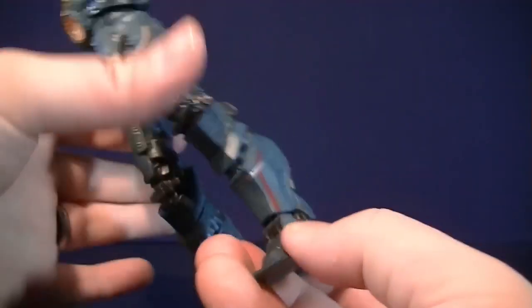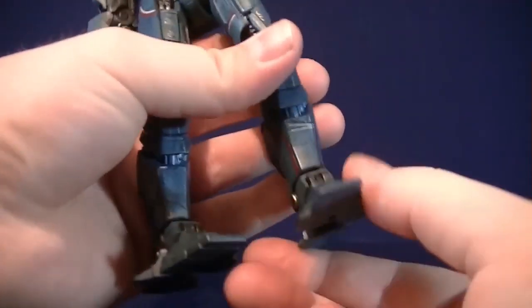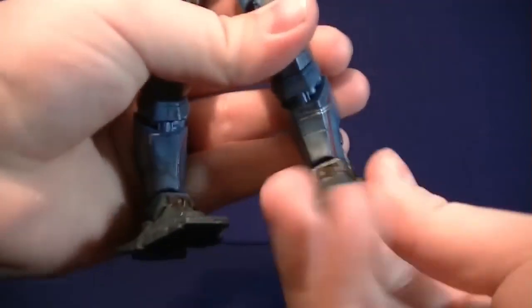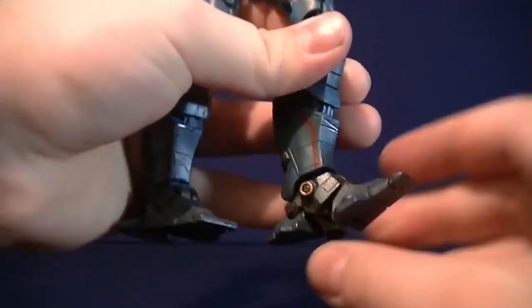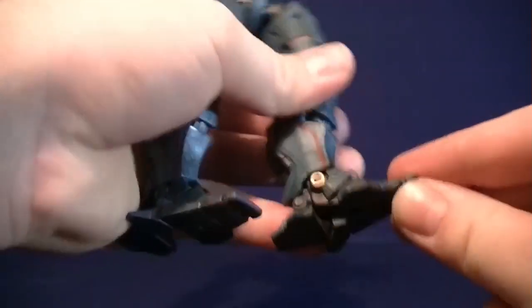And then his feet are on a ball joint, but they don't really have too much of a pivot here. They can just rotate a bit. They can't really move much side to side. And then he also has a bend here at the toes.